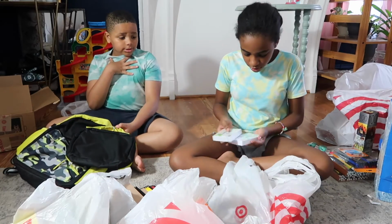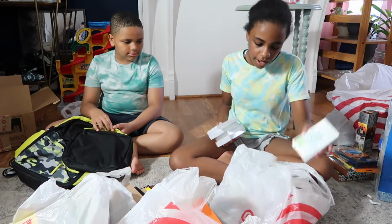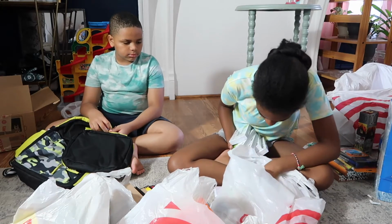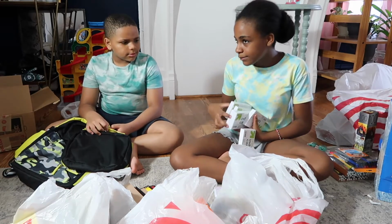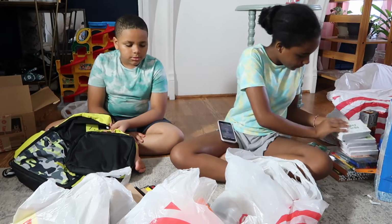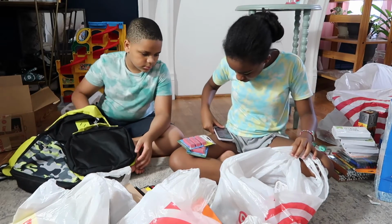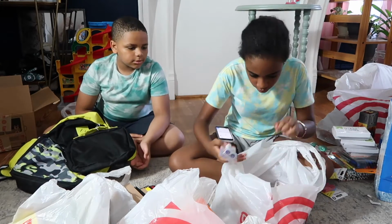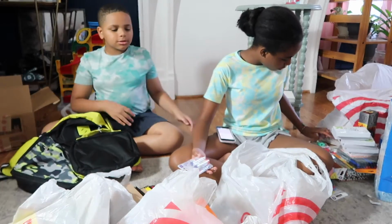Okay, so we have 1, 2, 3, 4, 5, 6 index cards. I'm gonna need those packs. 600 cards. I'm gonna need one of those packs. Okay. Yeah, 1, 2. Oh, we have 6. Well, yeah. 6 pencil sharpeners?